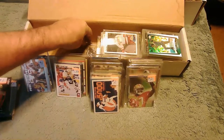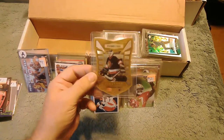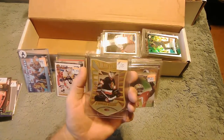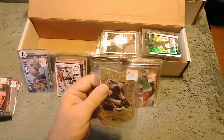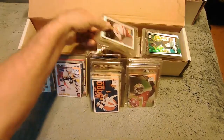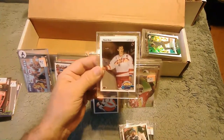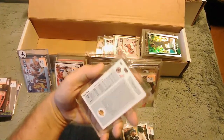I see something else here. What is this? That's a promo of 1,500. They made 1,500 promo cards? Who is this guy? Damian Rhodes. $10 for this one. Back in whenever. Goes in the promo pile. Nice of them to identify it as a promo for me. Pavel Bure. So, oh, he's a Russian? CCCP.